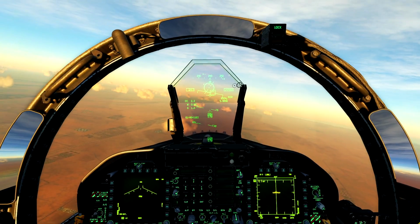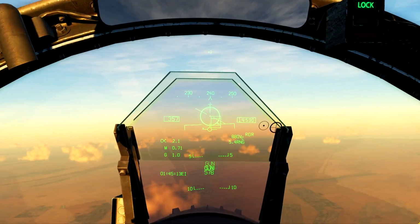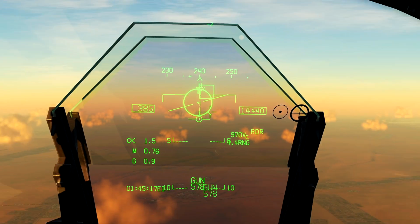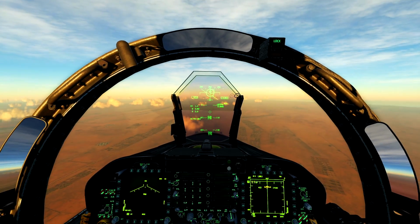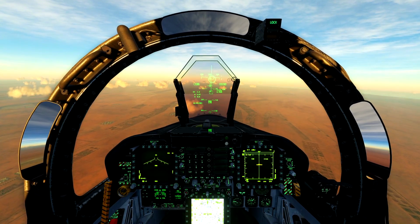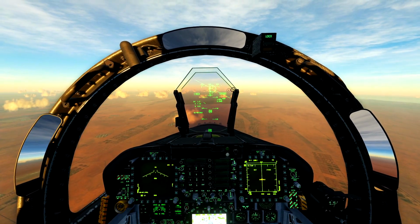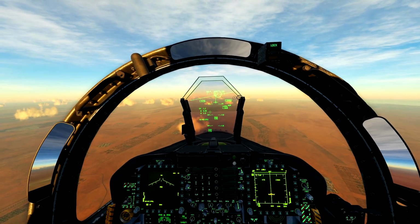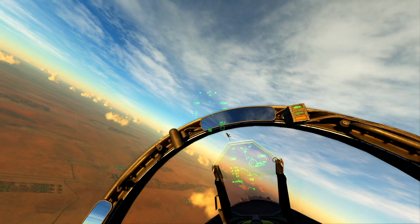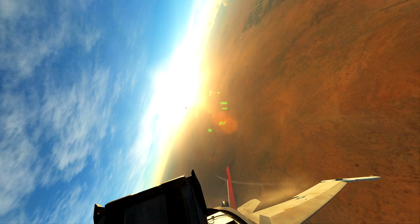Alright, so today we're doing the Legacy Hornet, F-18C Hornet Lot 20, against the F-18F Super Hornet, or Rhino. I will be flying the Legacy Hornet for us here today, and we're going to see how this works out for us. And there's the merge.